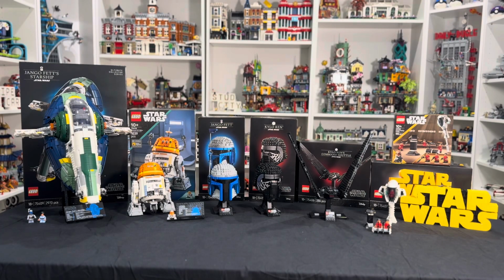As mentioned earlier in today's video, all 7 of these LEGO sets included would cost you $670 day one to buy if you buy them on May 1st at release for their MSRP price, at least here in the US.